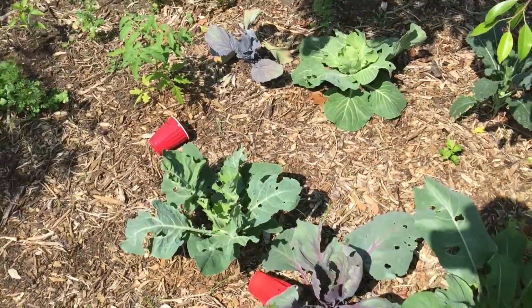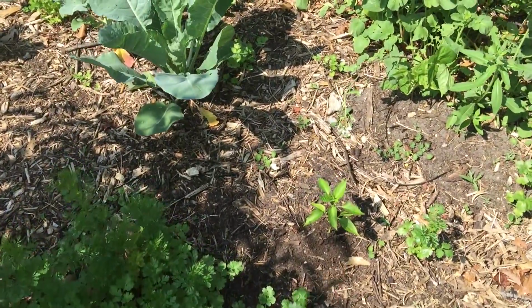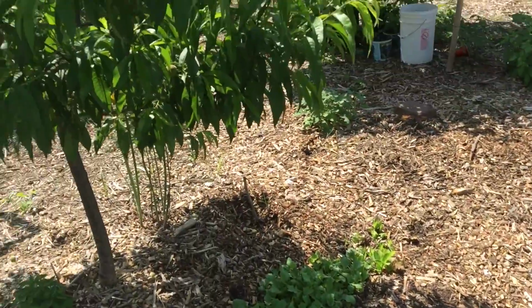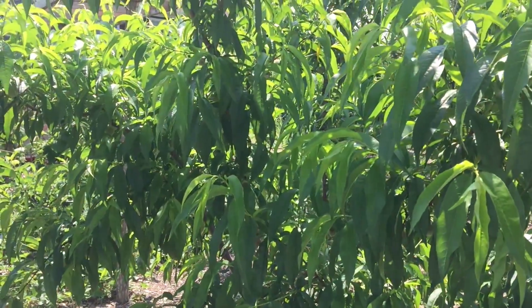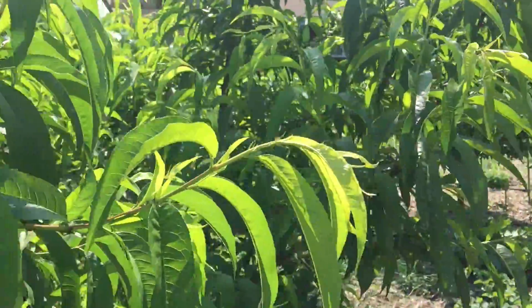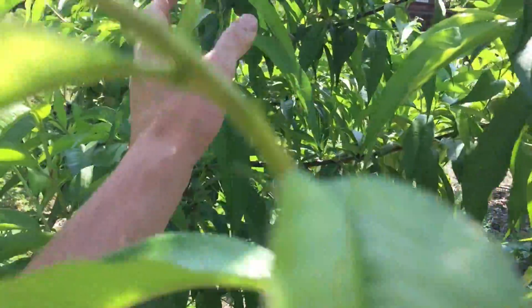Some of the brassicas are doing alright. Peppers. Tomatoes back here. Here's probably the peach tree that's doing the best. It's really getting large. It's got some good sized fruit on it.